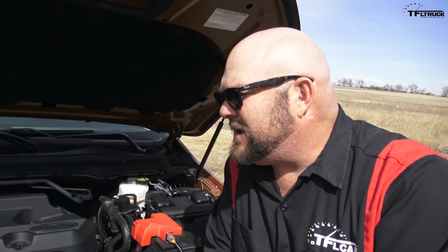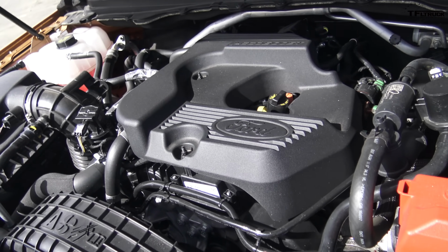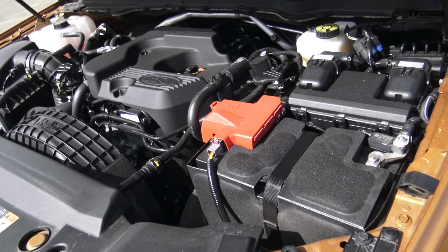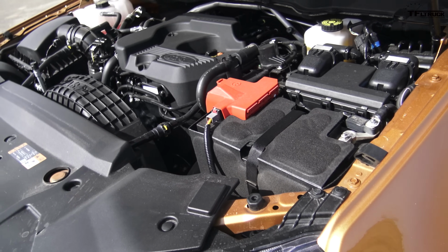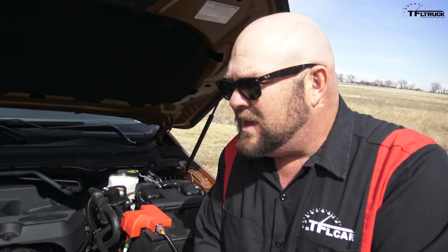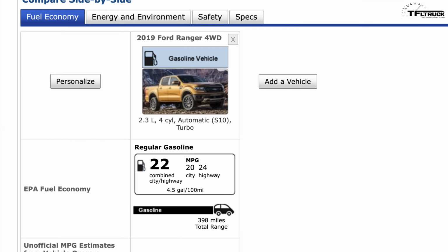What you're looking at here is a 2.3 liter EcoBoost turbocharged 4-cylinder engine that puts out 270 horsepower and 310 pound-feet of torque. It's hooked up to a 10-speed automatic transmission, which comes standard with the vehicle. This one is a 4-wheel drive. Now what that means is the EPA rates this vehicle's MPG on the highway at 24. Well, let's see if we can match it.